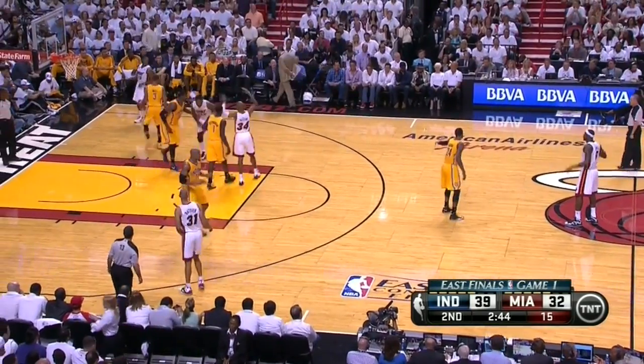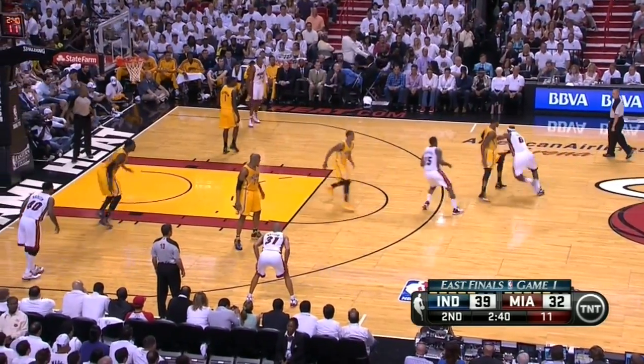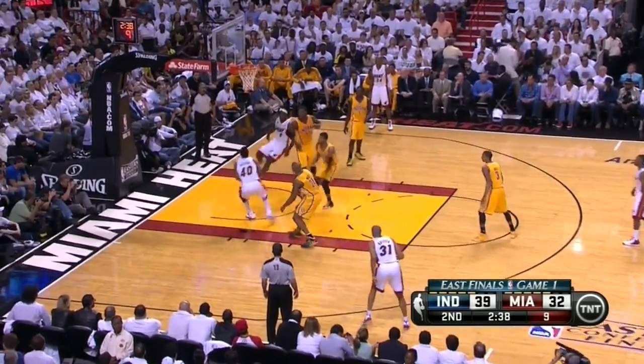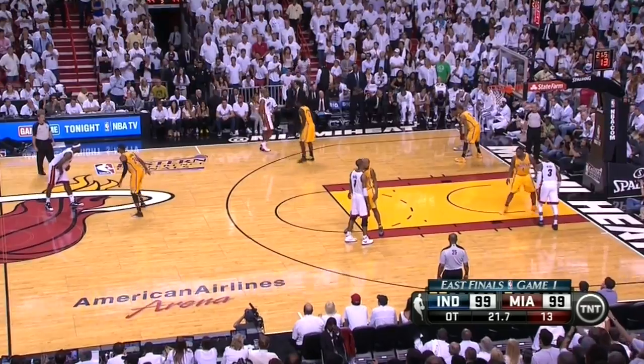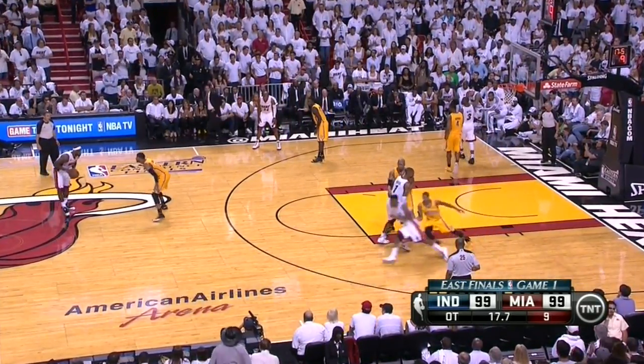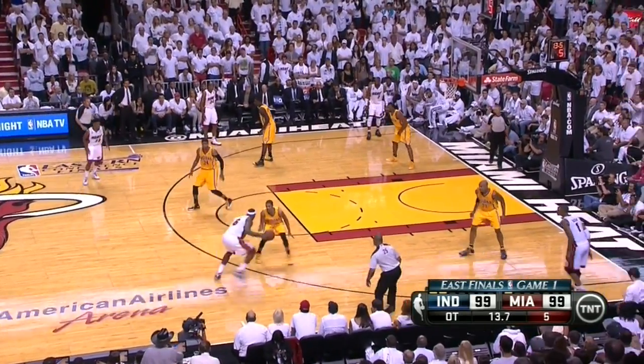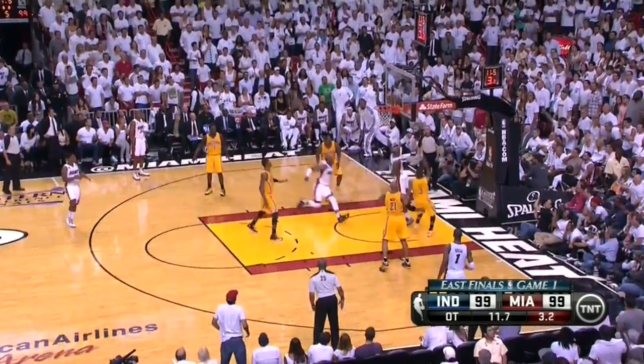Lastly, the Heat like to set a screen for LeBron out on top with their point guard, who will take a roundabout route to get there. This works because they spread everyone else so far there's no help. And they also use it with hopes of a switch, as in this play, where George Hill doesn't have much hope of stopping LeBron, especially without Hibbert to protect the rim.